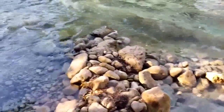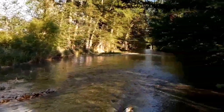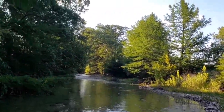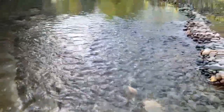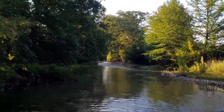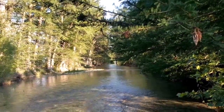Let's take a look at the river here. Very pretty. Lots of shade trees on either side of the river to give you shade pretty much all day long. It is pretty shallow through here. In some spots it gets just a couple of inches. There's a deep hole, probably 5 or 6 foot deep, maybe 200 yards or so upstream. And then there's another deeper area just downstream of here, maybe 2 to 3 feet deep. I'd say it's about 100 yards downstream.